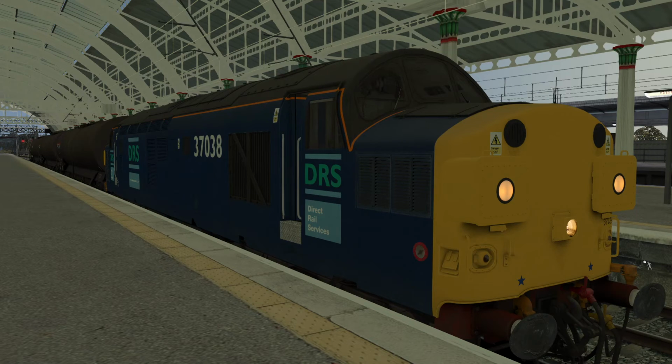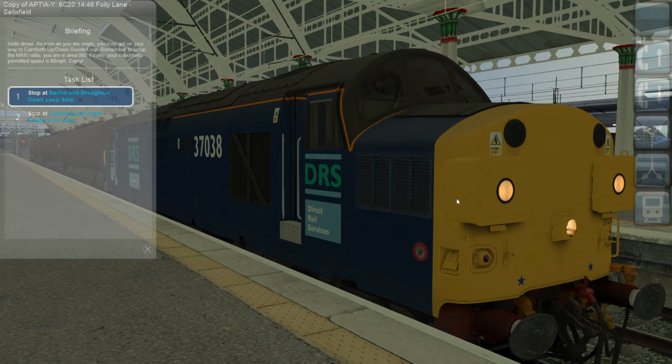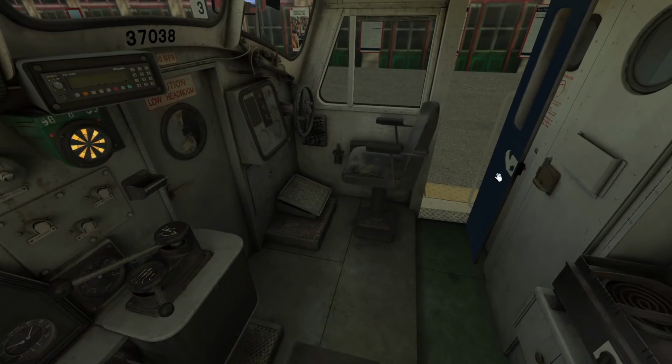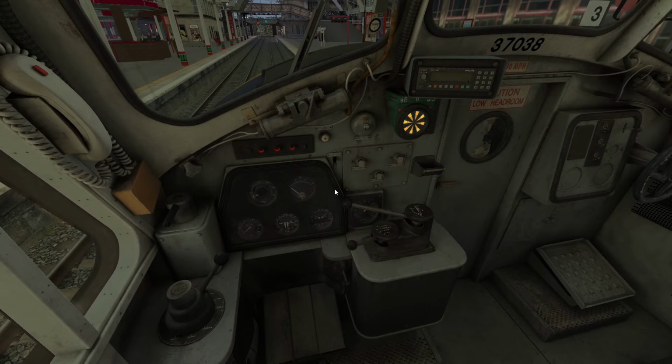Today we find ourselves at Preston on the West Coast Main Line over Shap route, and we're driving the TIAY scenario 6C20, the 1446 Fourlane to Settlefield service. We've got the train basically in takeover mode, so I'm going to really quickly power up.